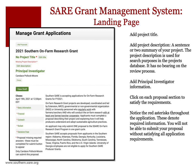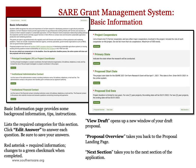Note the red asterisks throughout the application as you are filling it out. These denote required information. You will not be able to submit your proposal without satisfying all application requirements. The Basic Information page corresponds with the Basic Information section in the Call for Proposals. Click Edit Answers to answer each question. Be sure to save your answers. Red asterisks turn to green check marks when each question is properly completed.